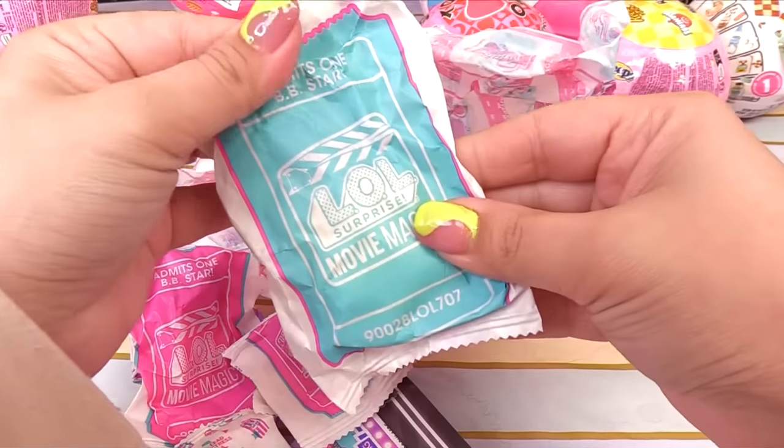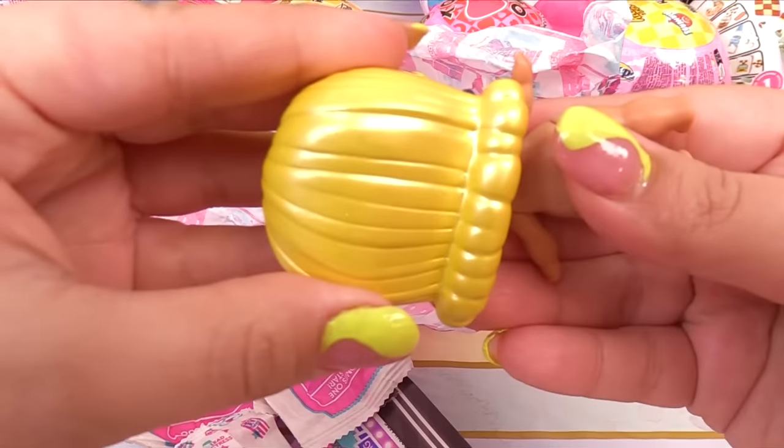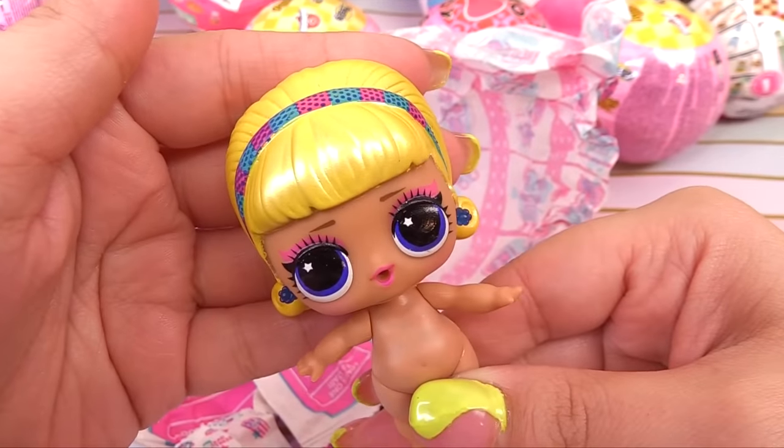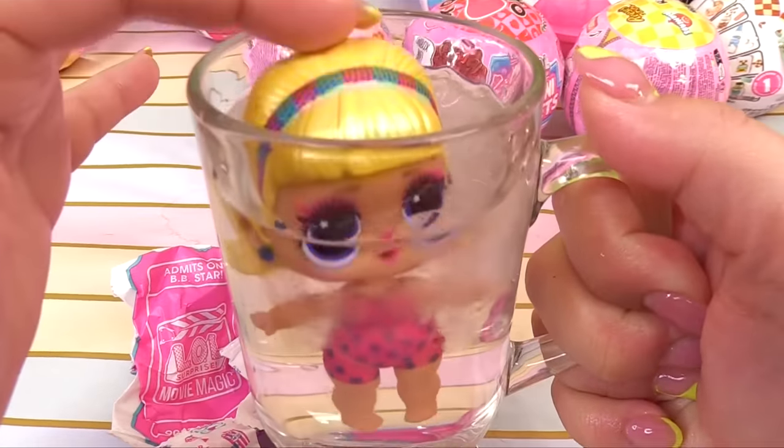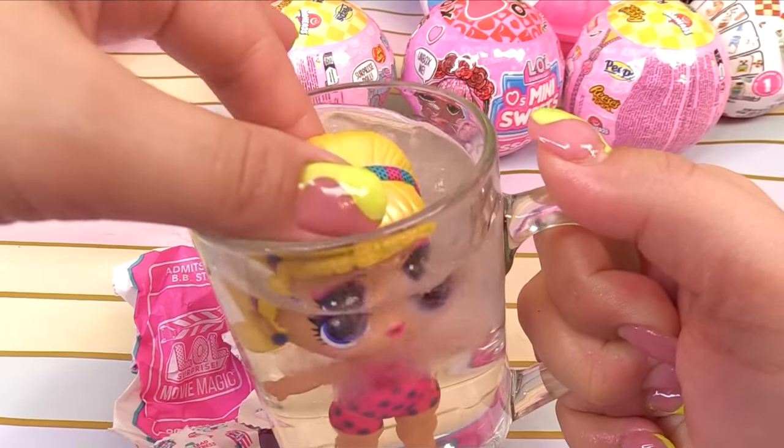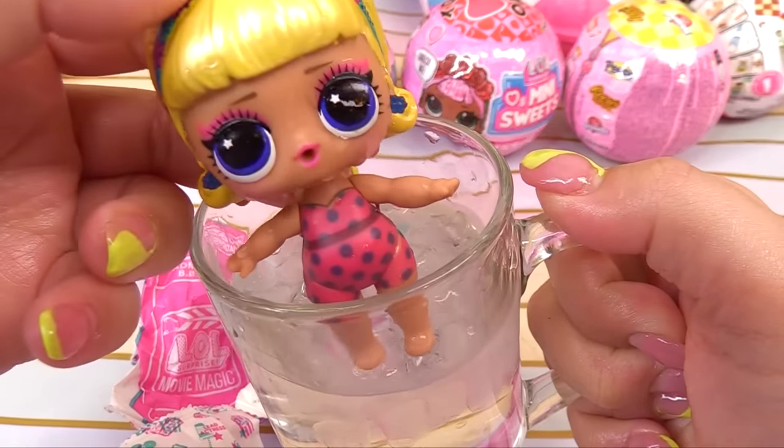Is it from the cast or the crew? Ooh, she's got pretty hair. She must be from the cast. Let's check her color change. Oh, kind of looks like she's going swimming. She's got a polka dot bathing suit on.